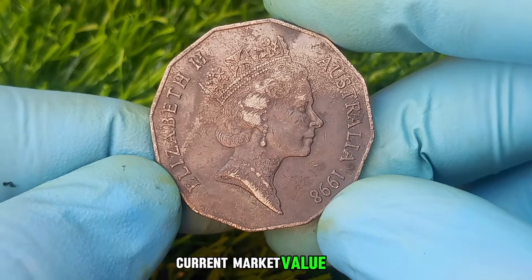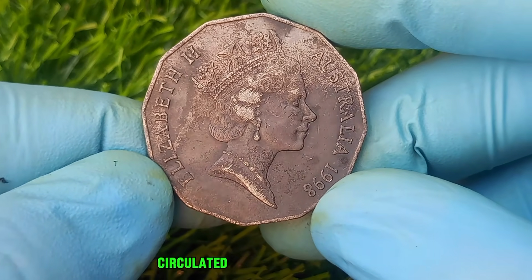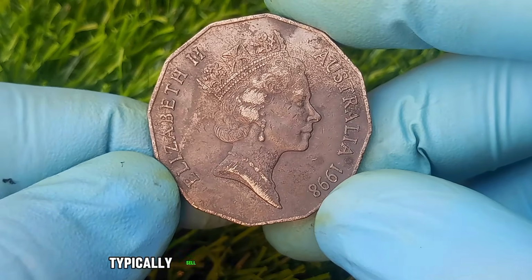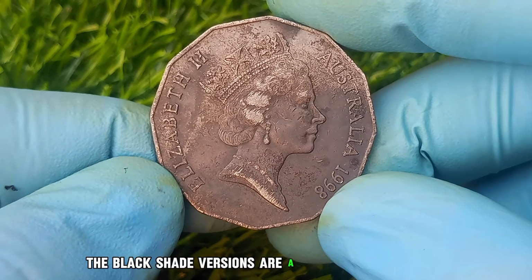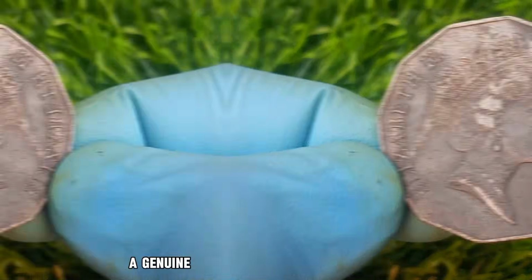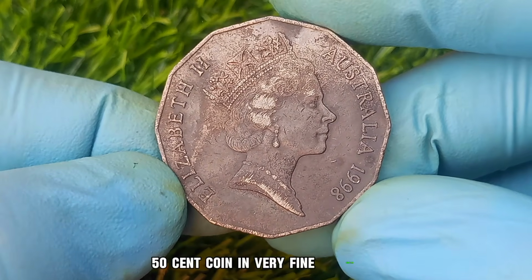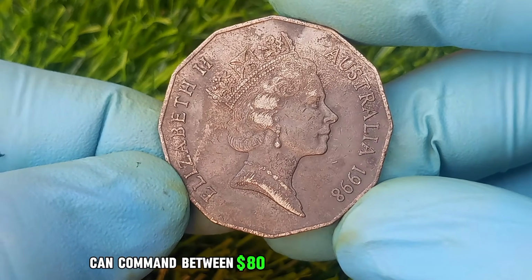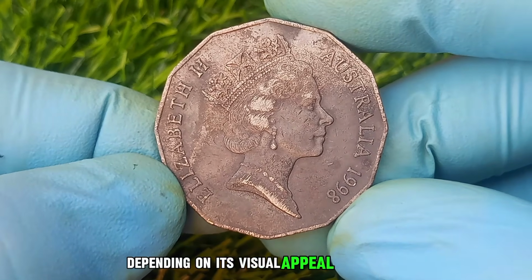Current market value, 2025, an explosive demand. While ordinary circulated examples of this coin typically sell for $2 to $10 Australian dollars, the black shade versions are a whole different story. In 2025's collector market, a genuine black-toned 1998 Bass Strait 50-cent coin in very fine condition can command between $80 to $250 Australian dollars, depending on its visual appeal and rarity.